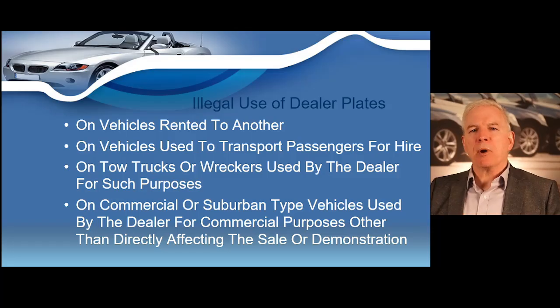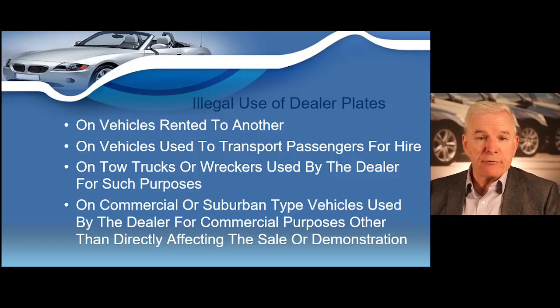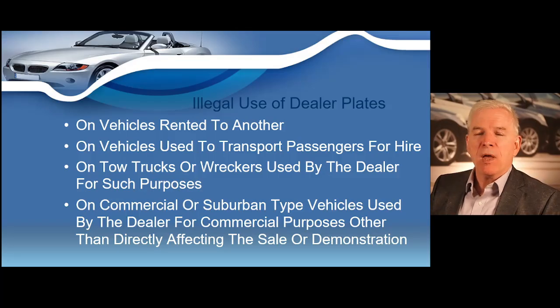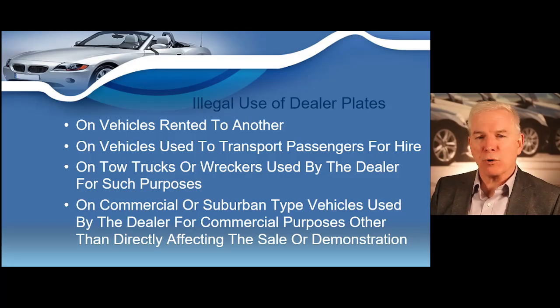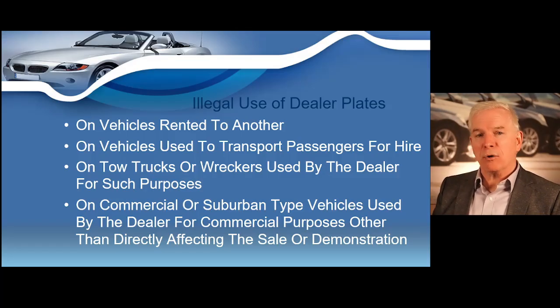You are strictly prohibited from putting it on what the state refers to as a service vehicle as well. So let's talk about that. A service vehicle is a vehicle providing service to your dealership. The law allows you to go to a dealer auction and buy that big, beautiful 3/4-ton truck and put a dealer plate on it and bring it back and allow your customers to test drive it. That is legal. That is a demo. You're using it on a vehicle customers are test driving.